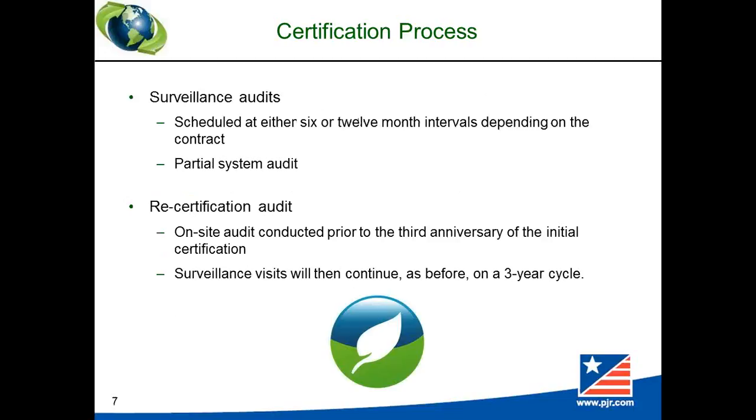After that initial certification, the stage one and stage two audit, the certification cycle is a three-year cycle. Following the stage two, every year or semi-annually, some clients go semi-annually instead of annually, we would have surveillance audits. So let's say you were doing annual audits, you would have your first surveillance audit within a year from the date of your stage two.